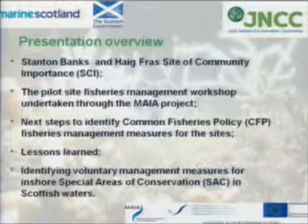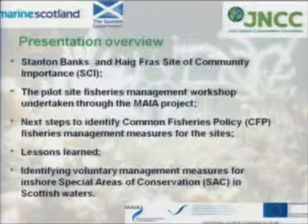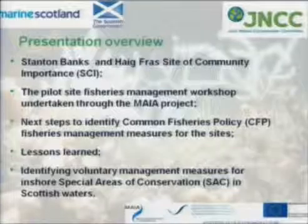Then I'll be going over how MAIA has helped us develop these workshops to engage fishermen and the next steps involved to put in place these fisheries management measures.